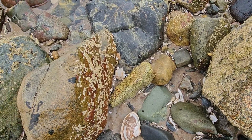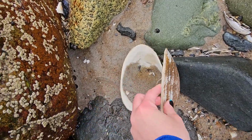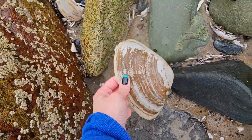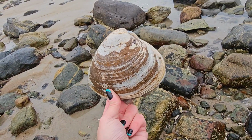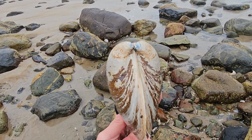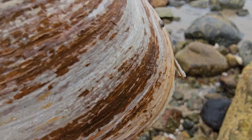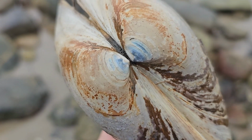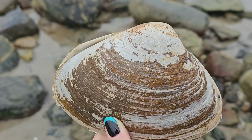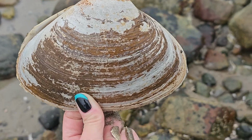But some of these surf clams are ginormous. Look at this. And they're hinged. Look at the size of that. And I love how you can see, focus in on this a little bit more. I love how you can see how little they were when they were just little babies and how big they are today, like what it's grown into.